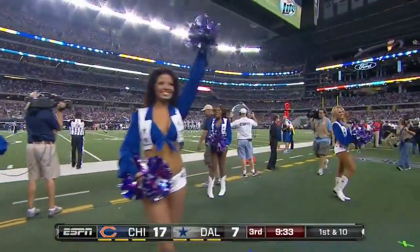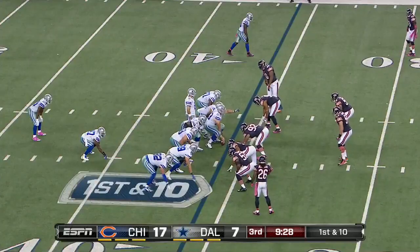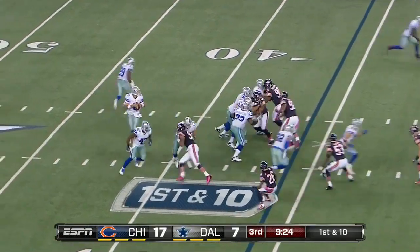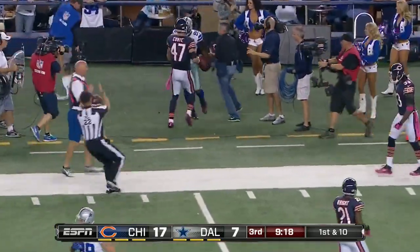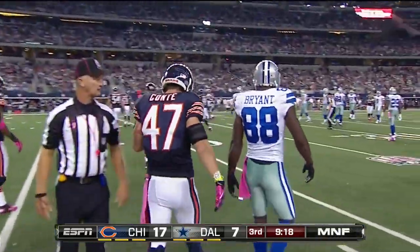And Dez Bryant continues to show the talent he has. He just needs to put it all together. Romo sideline. Dez got it. Inbounds in the right zone of the 16 with words for Conti.